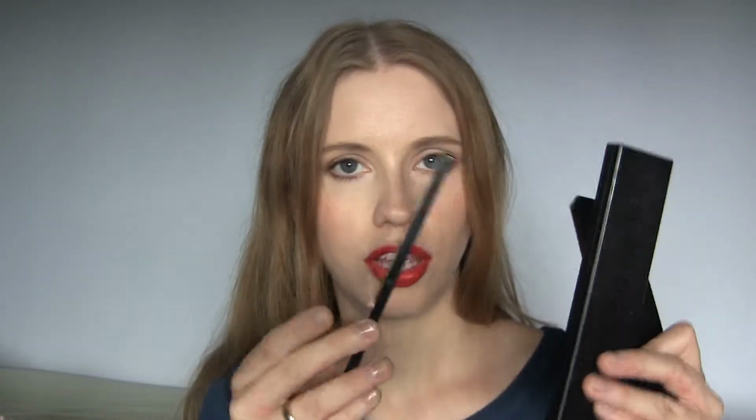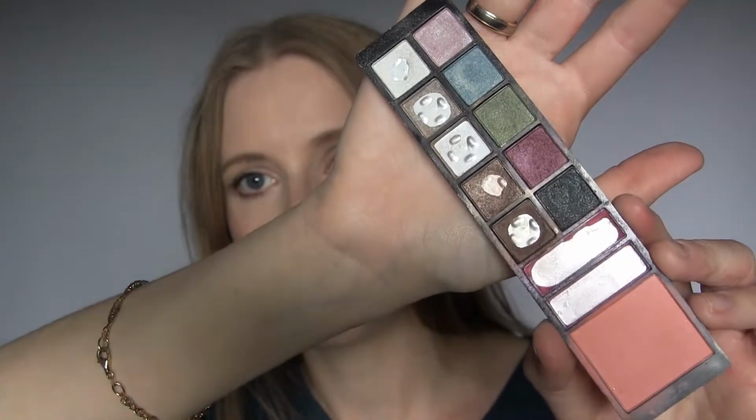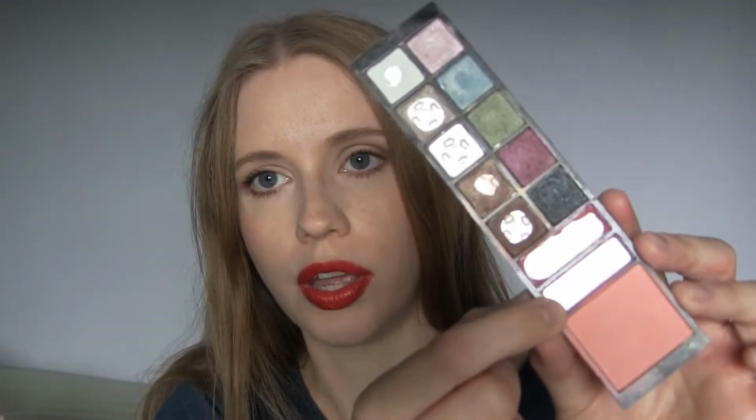So I have that one, and I have these 2, and then the one that I'm currently using doesn't have a container. So I'm going to show you, this is the one I'm using right now. As you can see, I've used quite a lot of it. I've used up the lip gloss right here. I'm about to hit pan on this beautiful peachy blush. I've hit pan on the other lip gloss and all of these colors, and I've used up that one. So yeah, I do really like these eyeshadows. This one's called Party Perfect.